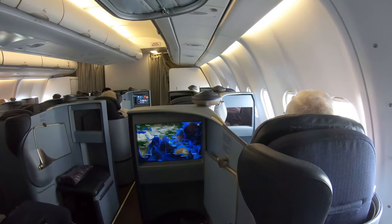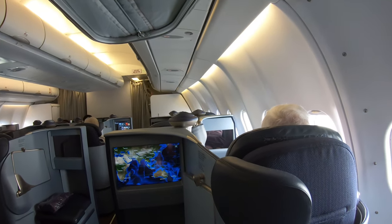So let's have a little look around the business class seat here on the Malaysian A330-200. And it's not bad. It's a little bit exposed on the aisle seats. As you can see, they're kind of in a configuration where you have like an aisle, then a window, then an aisle, then a window. This was the best I could get, unfortunately, on this flight.